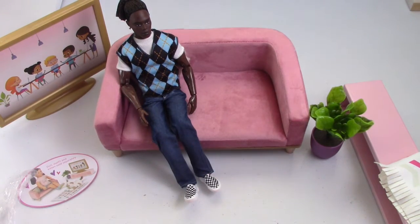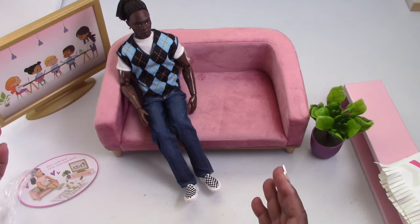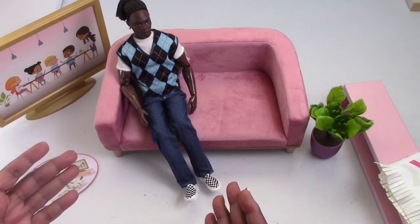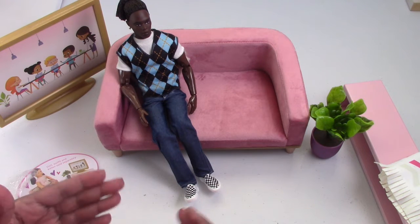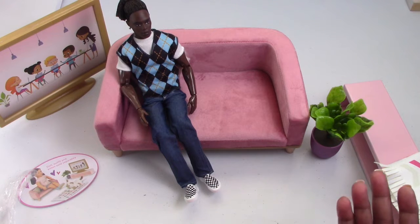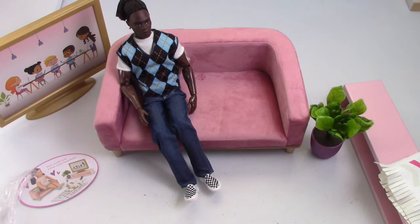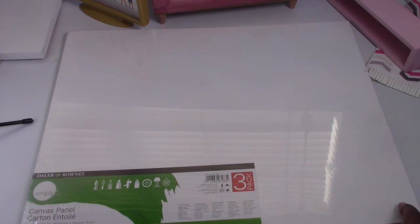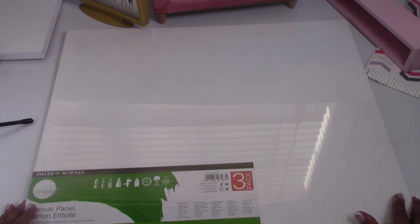So I'm going to get some wall panels. I use the art canvas panels for backgrounds a lot of times. So I'm going to get a couple of those, throw them up, and show you what it looks like in a very quick diorama. Okay guys, so we're back with my 3-pack 16 by 20 art canvas panels.